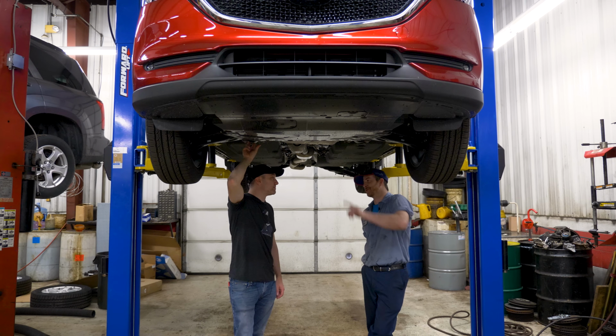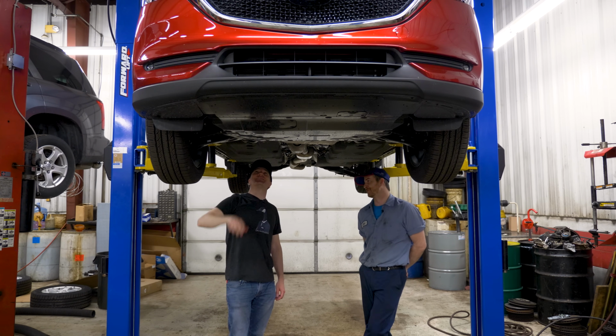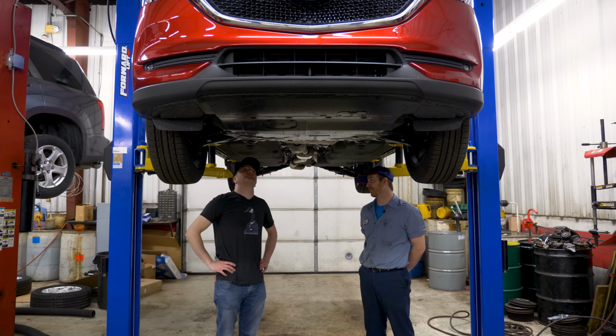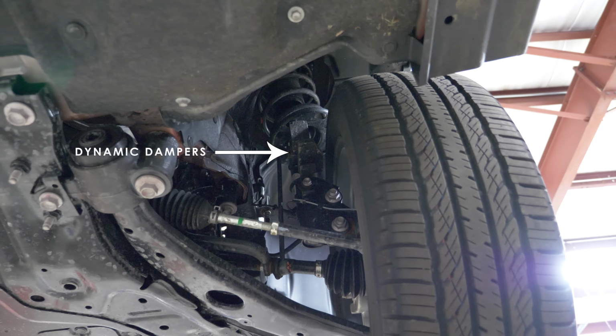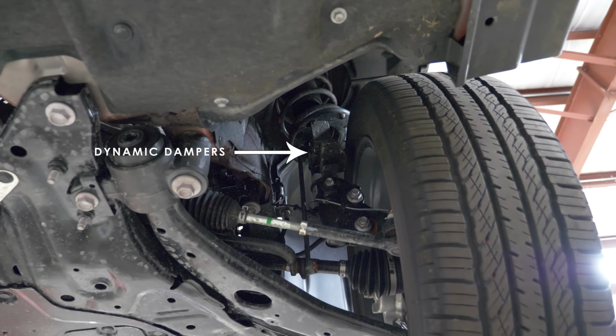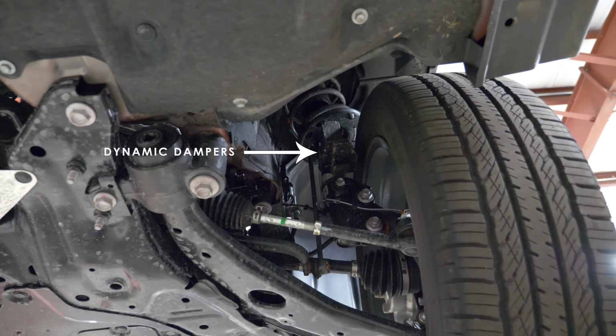These look very familiar. That's been on there since 2010. I don't know if they're fluid-filled, but they look very familiar, that we just had to replace because they never go bad. The next thing you'll notice, Scott, is the dampers. You'll notice just visually the caster angle.